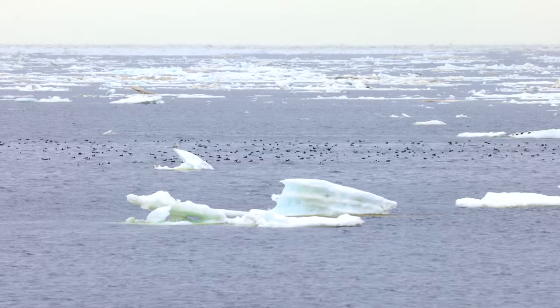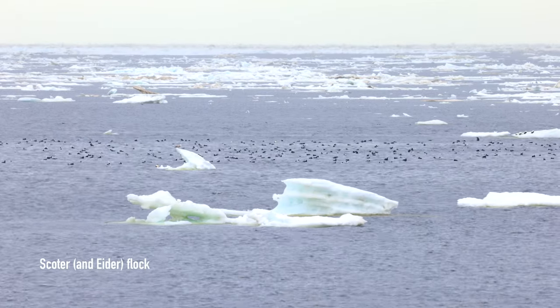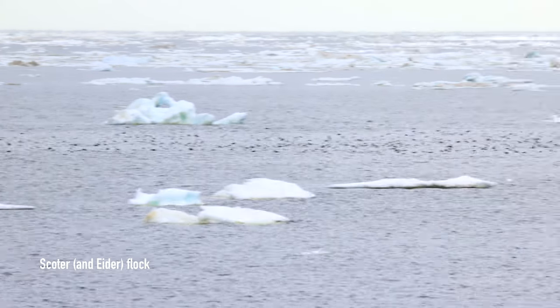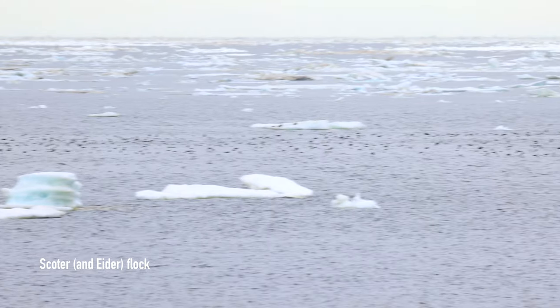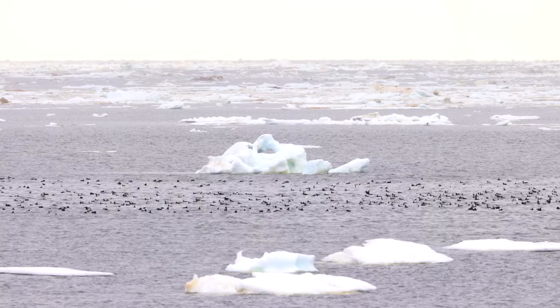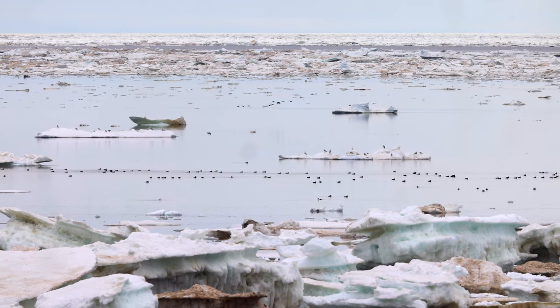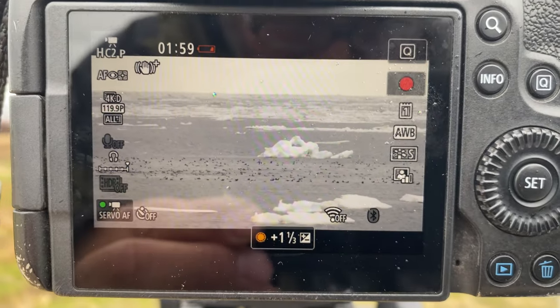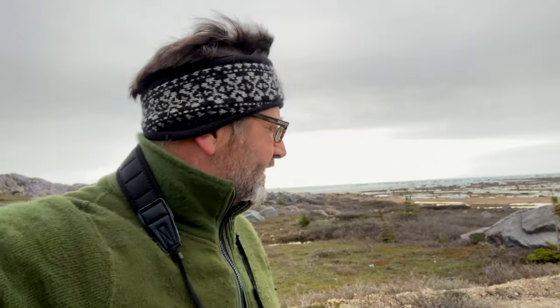Well, a cold and blustery morning out here on the Coast Road in Churchill, and there are unbelievable, just a massive flock of scoters out there on Hudson Bay between the ice and the shore. I estimated about 1,600. It was mostly black scoters and surf scoters, but there were some eiders mixed in, as well as some white-winged scoters. What a sight. Icebergs and thousands of ducks. They've just been all concentrated into this thin area of open water.